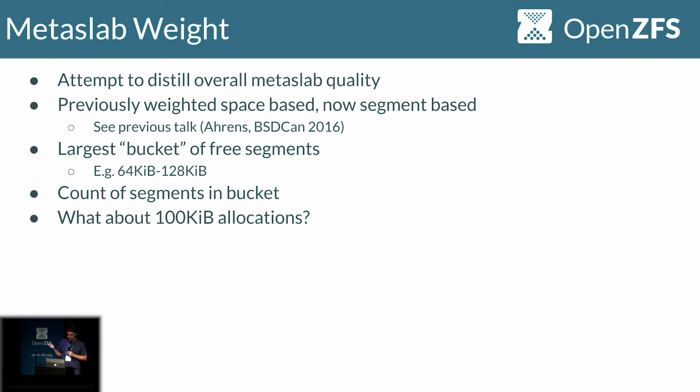But now the actual weight is based on the largest segment size you have available, free to allocate. If you want a bunch of details about this, you can see Matt's talk at BSDCan in 2016. But the way that it works now is that you take the largest bucket of free segments. So for example, if you have a bunch of free areas between 64 kilobytes and 128 kilobytes, and none larger than 128, that's the bucket that you're in. And then you take the number of segments in that bucket, and those two factors combined create your weight.